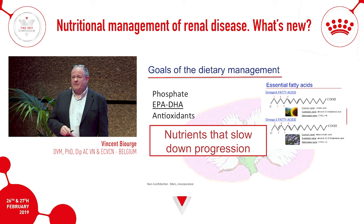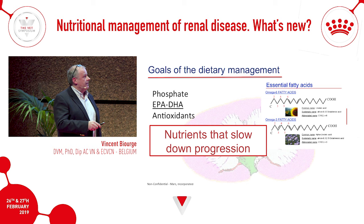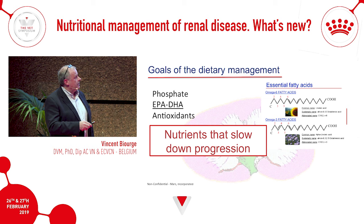So, next one is omega-3 and omega-6 fatty acids. Those, as you know, are essential fatty acids, and the only difference between the two is that the double bond here is on the sixth carbon of that fatty acid from the omega site, the terminal carbon, or on the third carbon from that omega site.